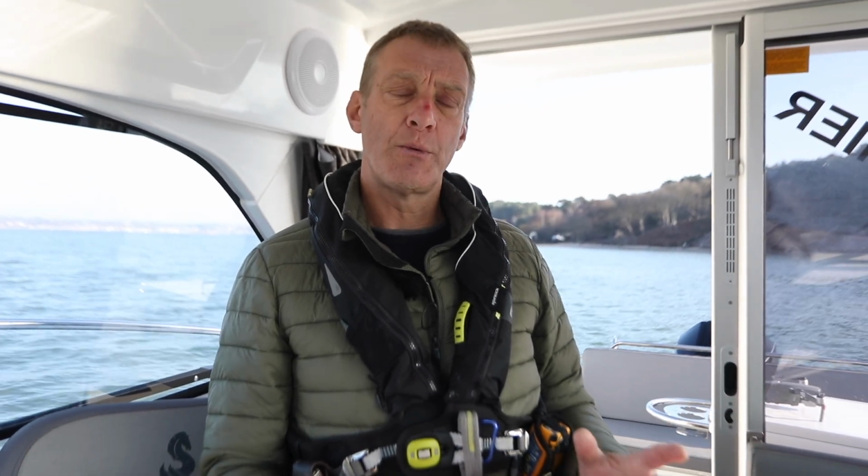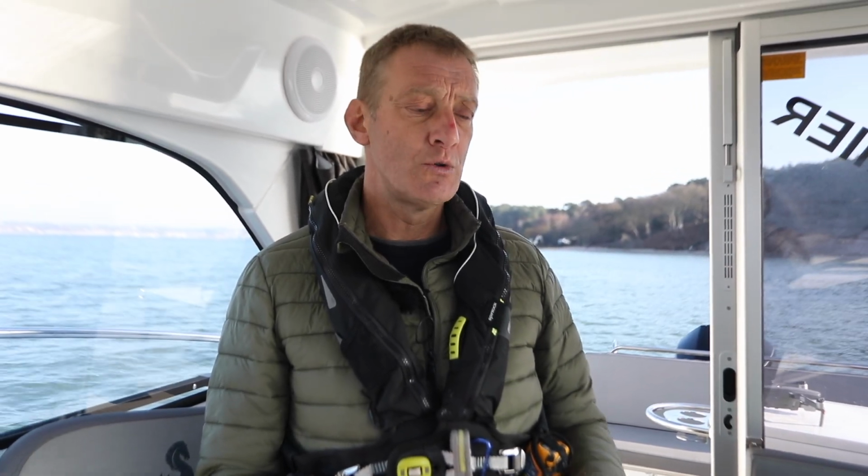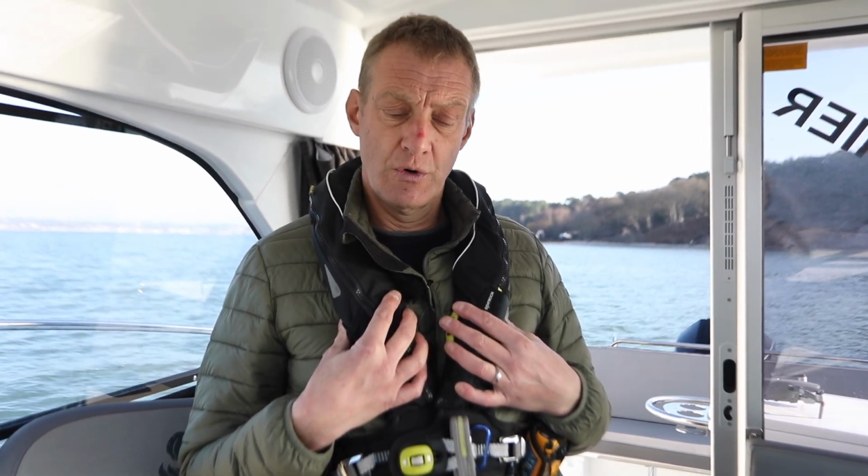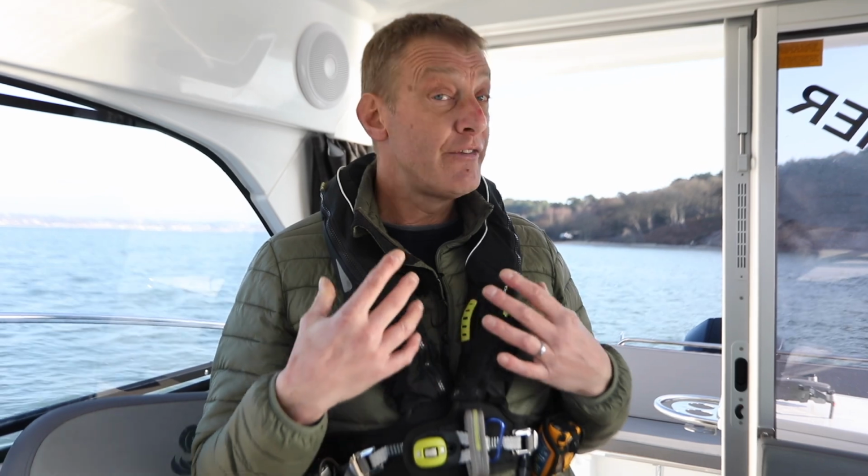Need to wear enough layers. I get really cold hands, so I've got gloves to wear to make sure I don't get too cold. Make sure we've got lots of layers, so if we do get damp at all, we've still got some warmth in our body. We need to think about hats as well, very, very important.